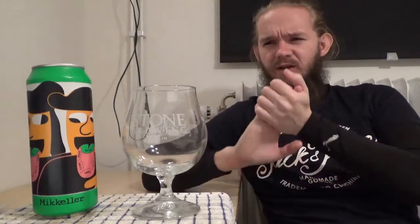These guys are very influenced by the American craft beer movement, and basically they started out as the homebrewing experimentations of Christian and Mikkel and just grew from there. Christian apparently left the brewery because he really wanted to focus on having a core range, whereas Mikkel wanted to do the whole experimental thing, and that's how Mikkeller have made their name, of course.